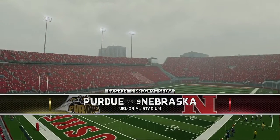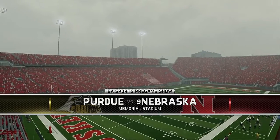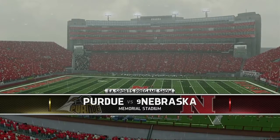State, Nebraska. This game will be played on the turf of Memorial Stadium. It's time for the coin toss now, presented by Coke Zero. Real Coke taste, zero calories. Enjoy everything.